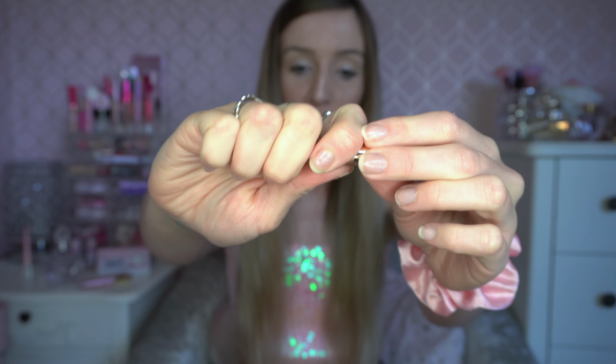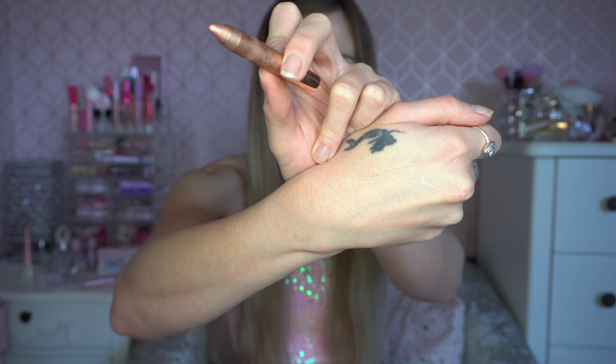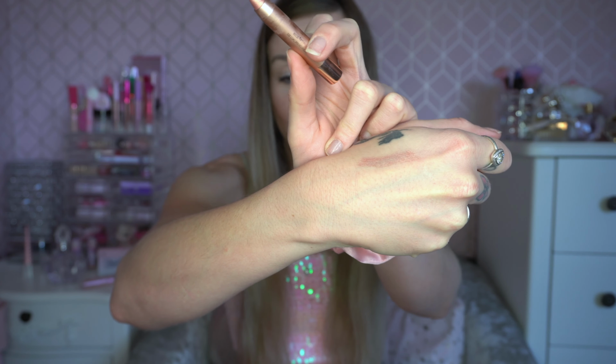That's so nice. I'm going to swatch it for you now. Oh wow, the swatch of it is really nice. It's definitely matching the packaging. It's like a coppery rose gold shimmer stick. It's really nice and really smooth as well. I can imagine that going really nice under the waterline as well. If you're wanting to do a sort of nudie shimmery eyeshadow look, this would go really well.